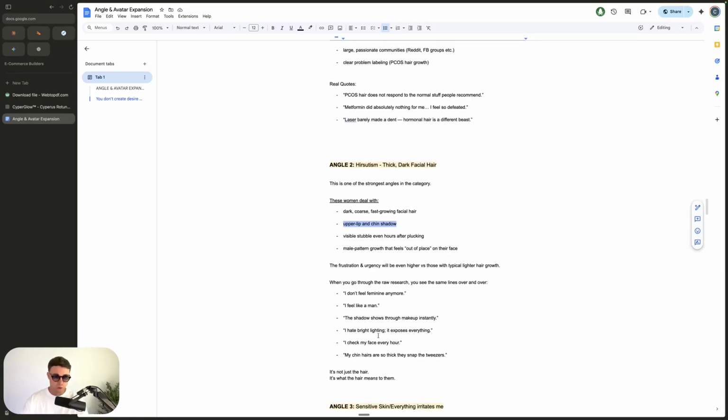When you go through our raw research once again, we see the same lines over and over. I don't feel feminine anymore. I feel like a man. The shadow shows through my makeup instantly. I hate bright lighting. It exposes everything. I check my face every hour. My chin hairs are so thick that they snap the tweezers. It's not just the hair, it's what the hair actually means to them.